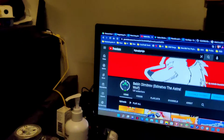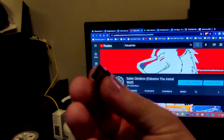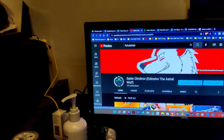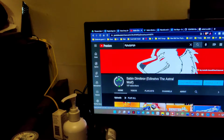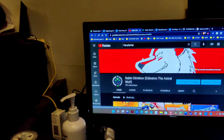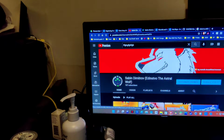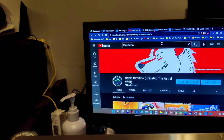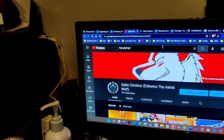All right. So then what we are going to do is plug this little USB thingy into my computer. And we're going to turn this on as soon as I plug it into the computer. So I'll be right back. There we go. That's beautiful. And then we turn on the awesome keyboard. And now it's going to be connecting. Look at that, guys! So you see, I can move this around.